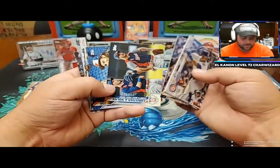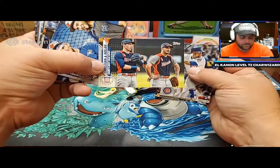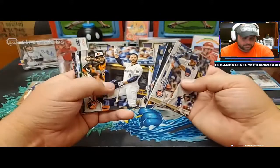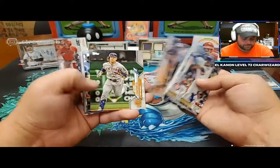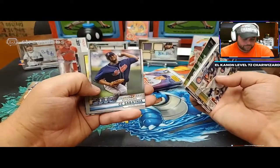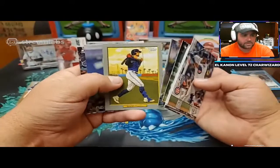I've always loved this card. Christian Yelich and Nolan Arenado at the All-Star game. That's a cool card. Two really, really phenomenal players. Perennial All-Stars. Both perennial. Rizzo. CC Sabathia. Who's that? Oh, Kevin Biggio. Nice. Springer.